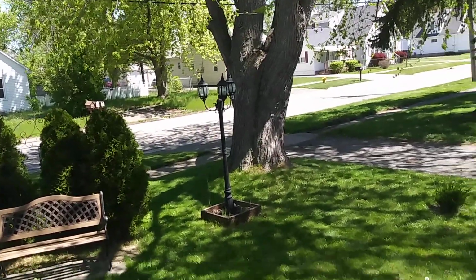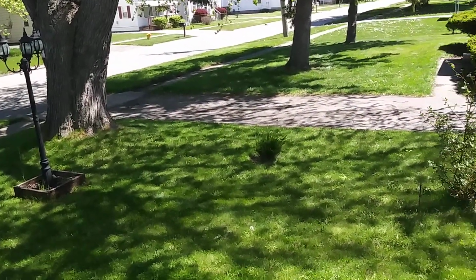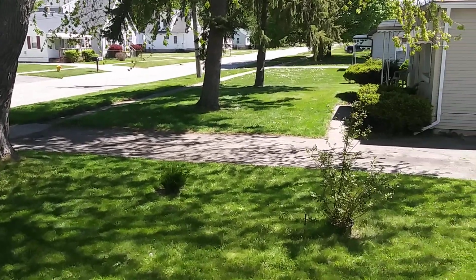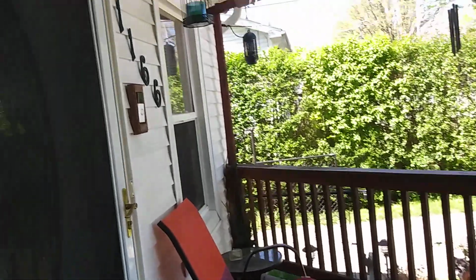Put the light pole in probably the second year we were here. Just planted that shrub right there, a small one. That gets about 5 to 6 feet high and very wide. That tree's been there for about 4 years, and it just doesn't really take right off.